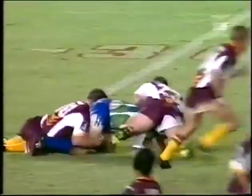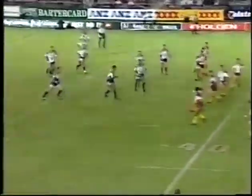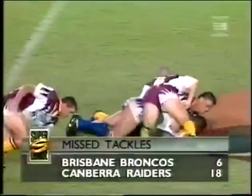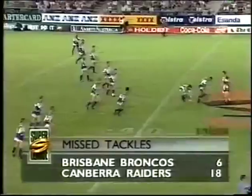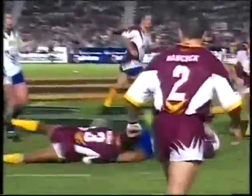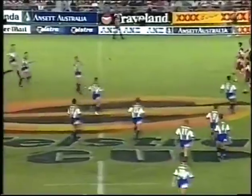18 missed tackles now alongside the Canberra Raiders. 18 missed tackles against 6. But also, Ray, even in that try, there were no missed tackles as Laurie Daly tries to create something for Ruben Wiki. No missed tackles there, but very poor reading. So a combination of the two is just cruelling this Canberra side this season.